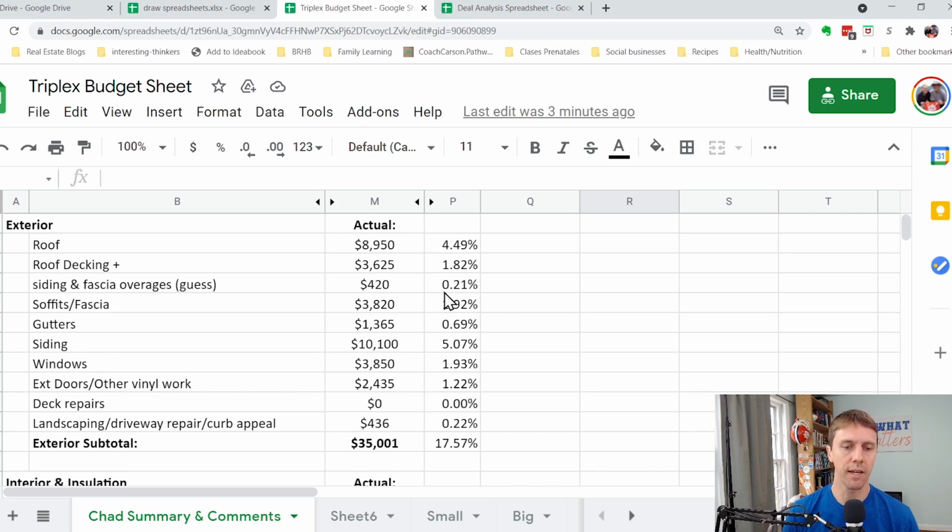So every time I write a check, sometimes this is delayed when I actually get to labeling it, you label it based on a category. As you can see here, all the exterior repairs, roof decking, soffits, fascia, you take the information from that invoice, I put it into QuickBooks, and then at the end, you have a nice report like this where you can see a breakdown. So I'm just gonna scroll down this list.